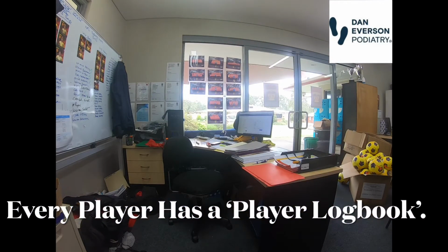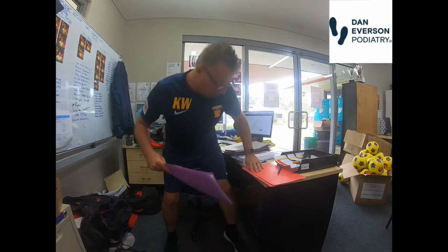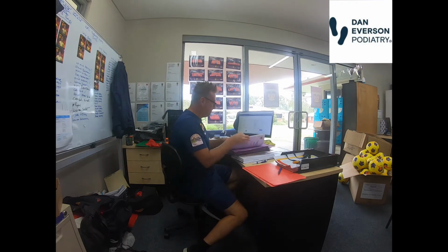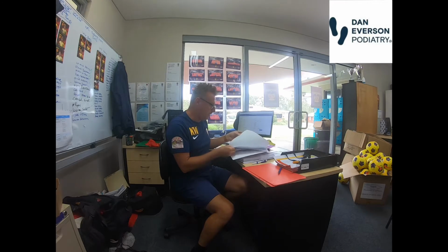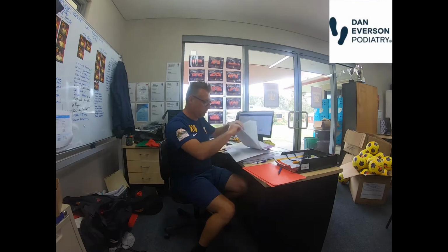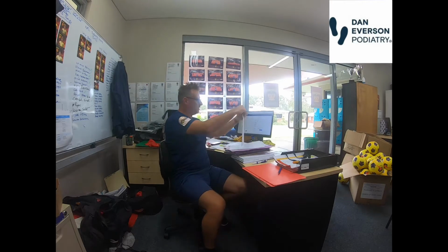The players' logbooks are an integral part of an academy footballer's life, certainly in this programme, but from where we're from in the UK in the academy system, these are what players have. It monitors all of their information. So that's a player's logbook. It's got all their critical information in there. All their minutes on the pitch, attendance records. I'll try and cover the name up on this.